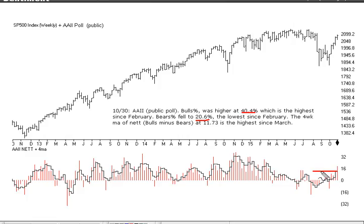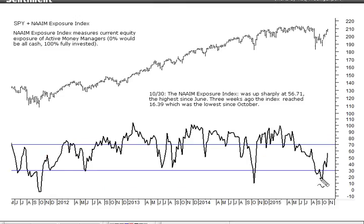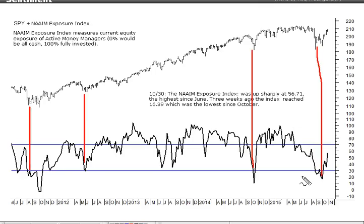That's that level there. Over here, this was an extreme low for the poll. Let's redraw that. But again, as the market has rallied this month, we're seeing bullish sentiment coming back in here pretty swiftly. Seeing something similar in the exposure index, which is a measurement of current equity exposure of active money managers. I've noted that anything below 30% over the last few years usually brings in lows, and so we're seeing this rally here, but pretty quickly the number is coming higher.